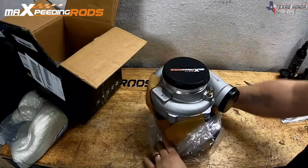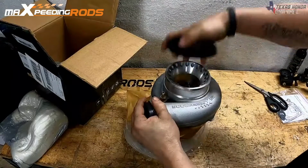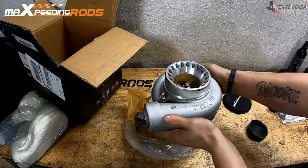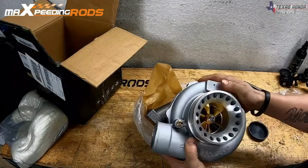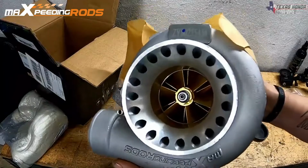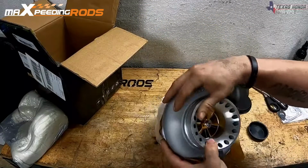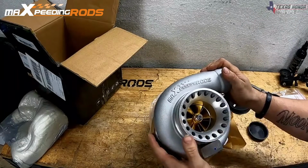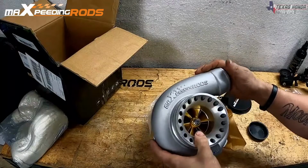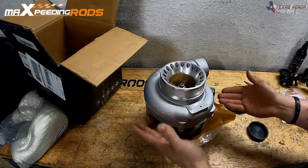Now, this turbo, when you just look at it, looks the exact same as the other one. But, as you can see on this one, it's got a gold impeller on it. Looks really, really nice, really cool. And the turbo casing itself says Maxpeedingrods, so that is absolutely awesome. This is going to look really good in the engine bay for sure. Besides that, it looks pretty much the same as the other one.